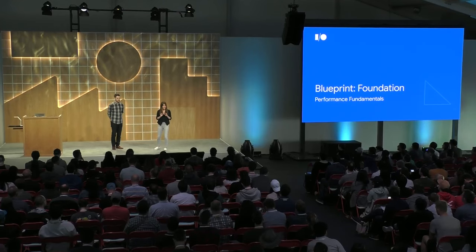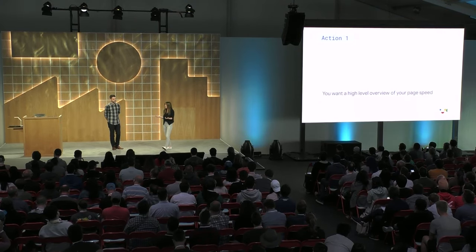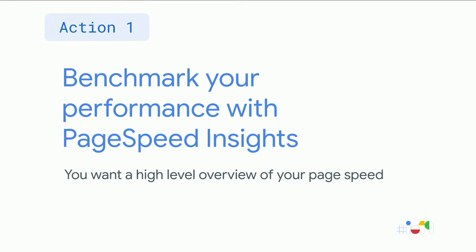So let's make sure that we all start on even footing. What are the things that absolutely everybody should feel comfortable about? These are the table stakes for performance. We start with wanting to know the current status of our page. Are we doing well? Are we doing poorly? And you can get this snapshot by using the PageSpeed Insights web app.